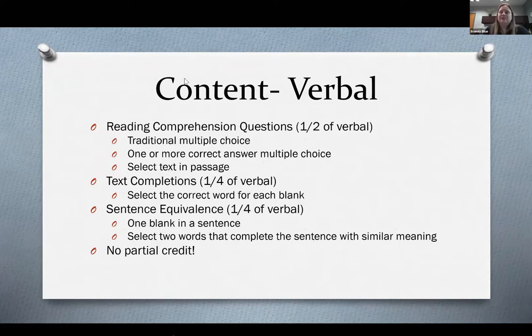And then there's sentence equivalence. These questions have one word missing, and you need to pick the two words in the sentence that complete the sentence with a similar meaning, okay? So for sentence equivalence questions, you'll pick two answers that give the sentence the same meaning.